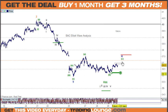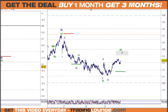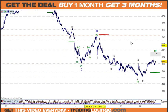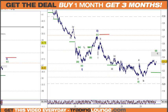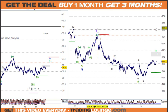I've got this pattern here, right? And then if I look at Morgan's, this one here, I'm just going to bring this over here because these are the sorts of things I've got to compare. So we've had that rally here for this, right? And then we've made new lows down here on this one, but on this one we haven't.